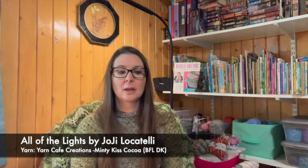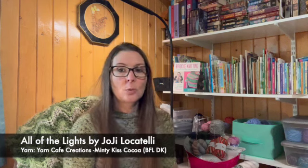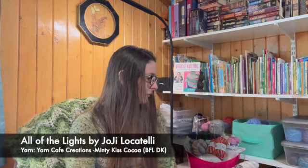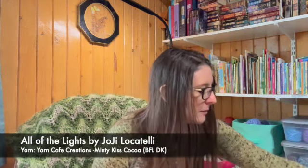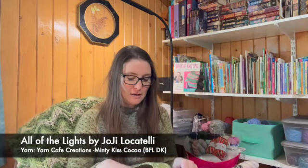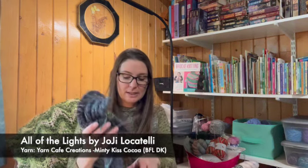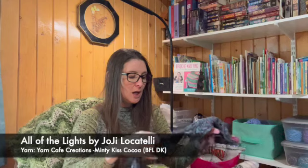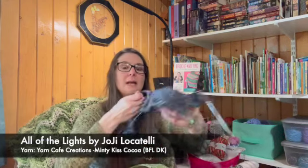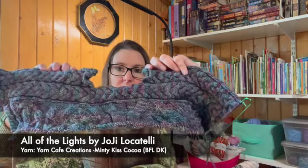Next, we'll go into WIPs. I have a lot of WIPs that I would like to share with you today. Works in progress. Let's see. We'll start with maybe my oldest WIP that I have. I started the All the Lights cardigan by Locatelli probably last summer, and this is as far as I've got.